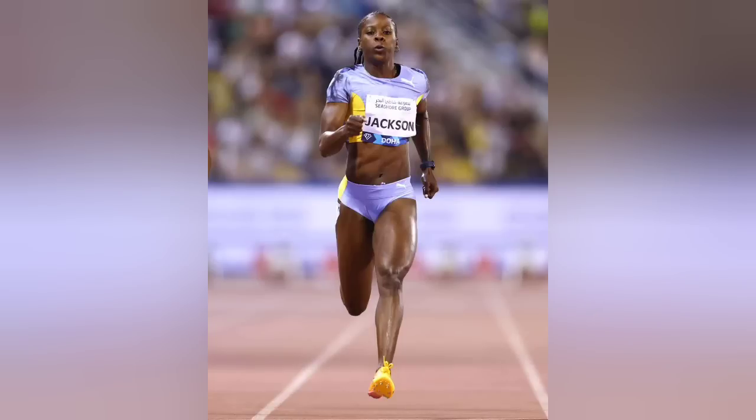Elaine Thompson Herah, like I said, poor start. But you know her mid-range and top end, once she gets that start going, and I think she's going to improve through the round. So I was very, very pleased, not pleasantly surprised, pleased with the performance of all 3 ladies.